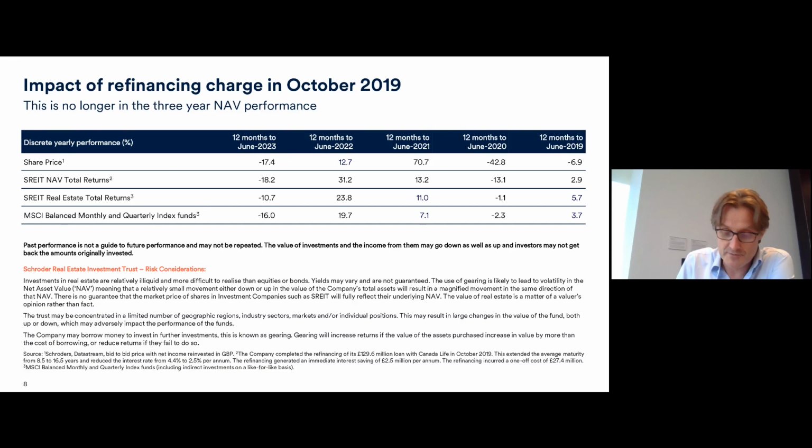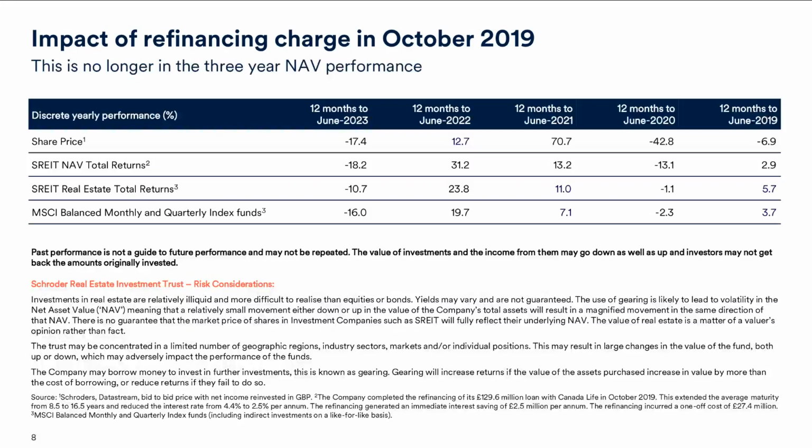Now, this next slide obviously includes the details on risk considerations, but it also includes information on the share price performance, NAV returns as well, alongside the MSCI data that I've just provided you. Clearly, the last 12 months of June, with the correction in the market, those are negative returns, but on a rolling 3-year basis now, we are running somewhat ahead of our peer group.